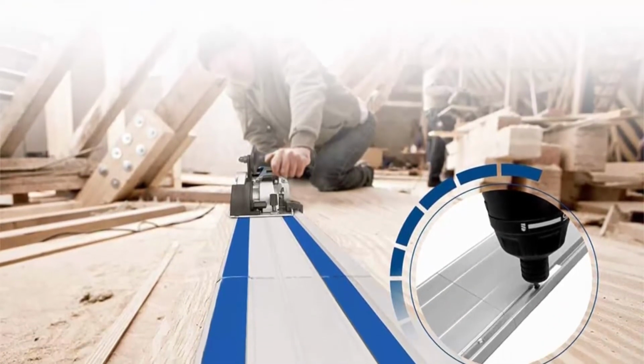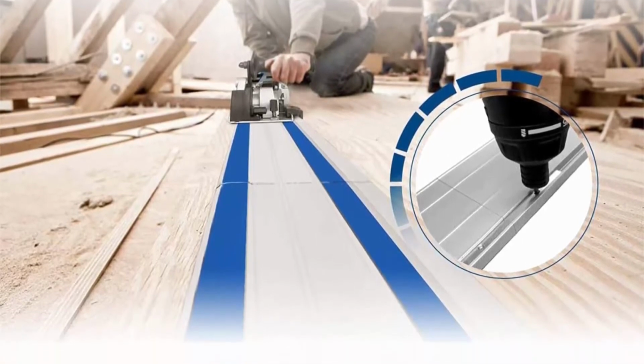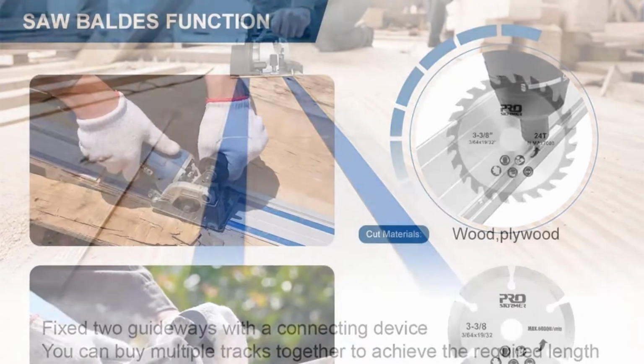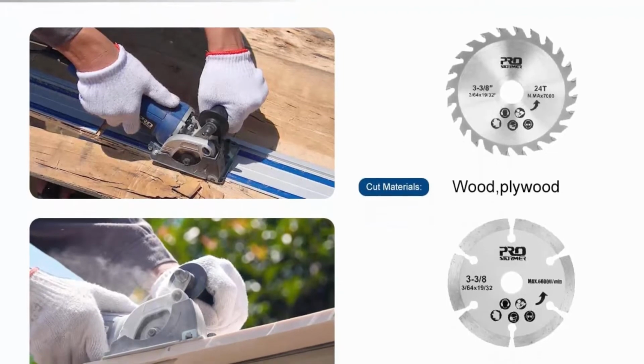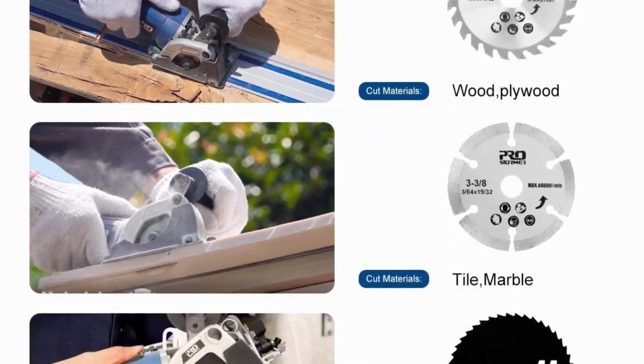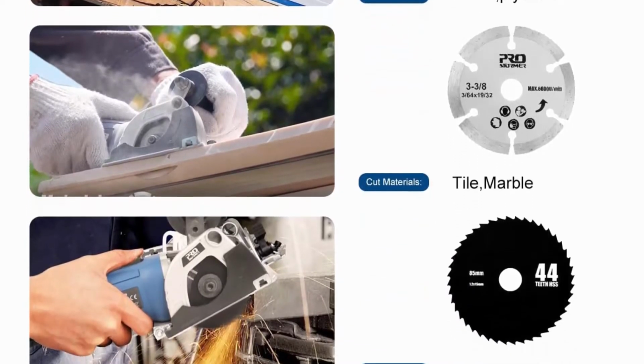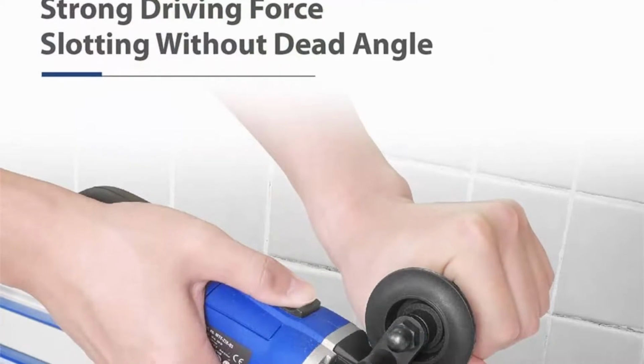It is convenient for preservation with the included storage bag. Comes with one X24T TCT for wood cutting, one X44T HSS for soft metal cutting, and one diamond grit blade for tile cutting. Easy cutting and adjustable cutting depth. Comes with guide rails, achieving straight line cutting easily.